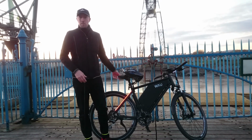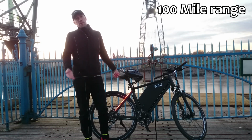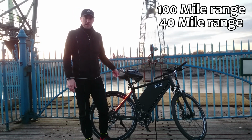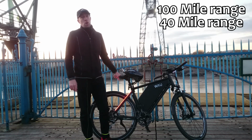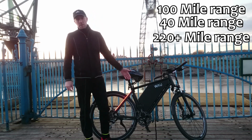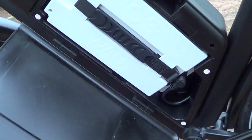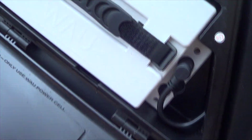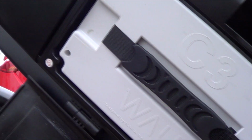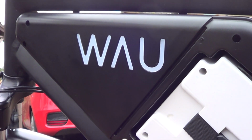Some of the stats on this bike. This particular model has a 100-mile range. You can also get one that has, I think, a 40-mile range, and the top-range Model X has a 220+ mile range on its battery. This model has a 100-mile range and it's got an 886-watt-hour Samsung battery in it. That's 36 volts, or 24.5 amp hours, because it's not the size of a phone, is it?